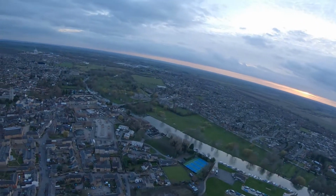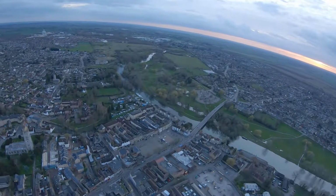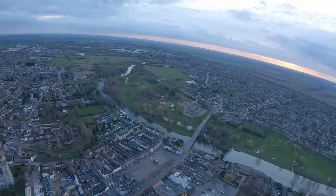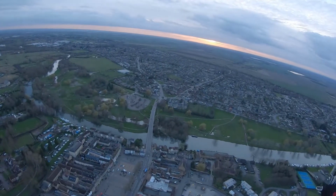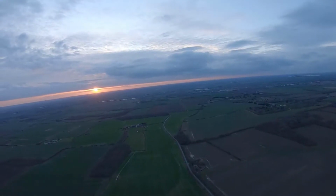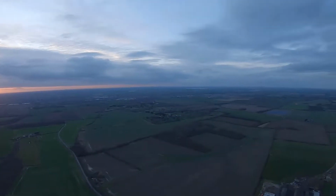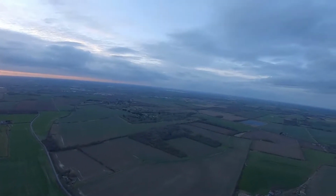Then flying over central St Neots, but at about 1,000 feet, so keeping well clear. Plenty of fields to the right there to land out in. Always have that in mind when flying over an area like this. It's nice to fly over the centre. I've never actually done that before. And then we're on our way back to the airfield, so lovely sunset as well.